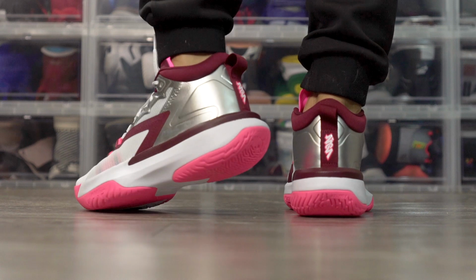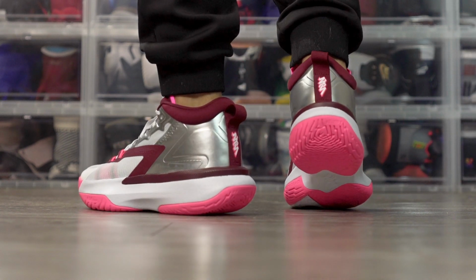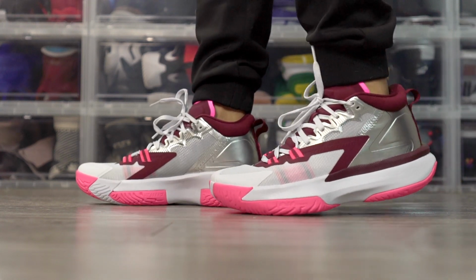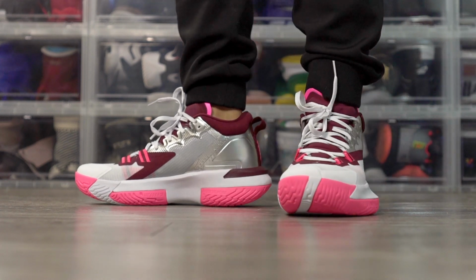The materials, they're not the best for quality, but it's thin, it conforms to your foot, it's not stiff or anything, so I really didn't have any issues with that. The fit also was pretty damn good for me. So overall, really comfortable shoe.